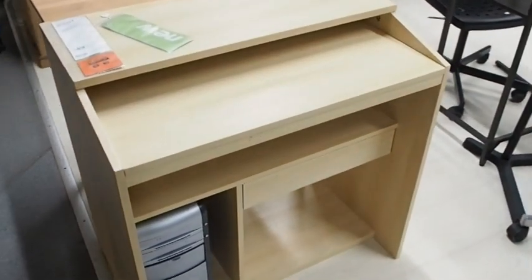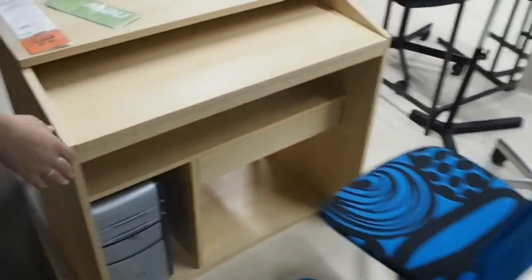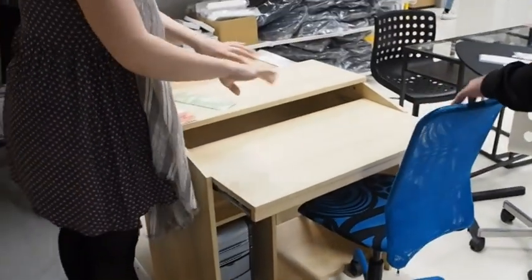Is this desk really small, or are we just really big? We're giants. Are we giants? It's tiny! There's so many people!